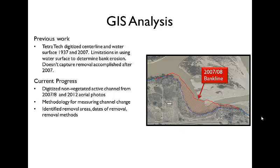So he's digitized the active channel bank line, and we're defining the active channel as the non-vegetated active channel, meaning that it gets flooded regularly enough that woody vegetation doesn't get established. So we have the 2008 bank line, and then in blue here is the 2012 bank line, and then he's created polygons that outline eroded area.